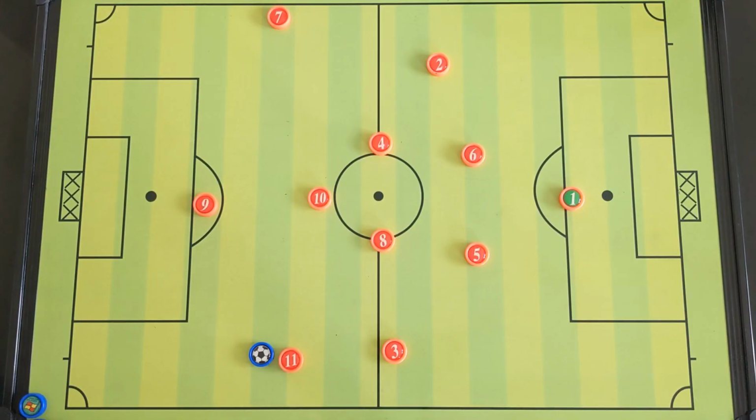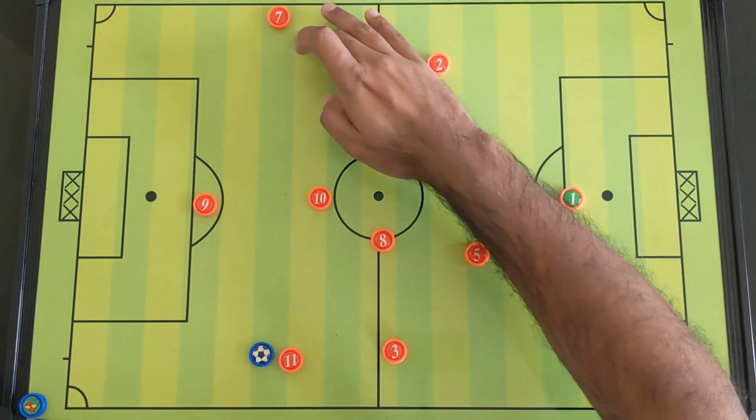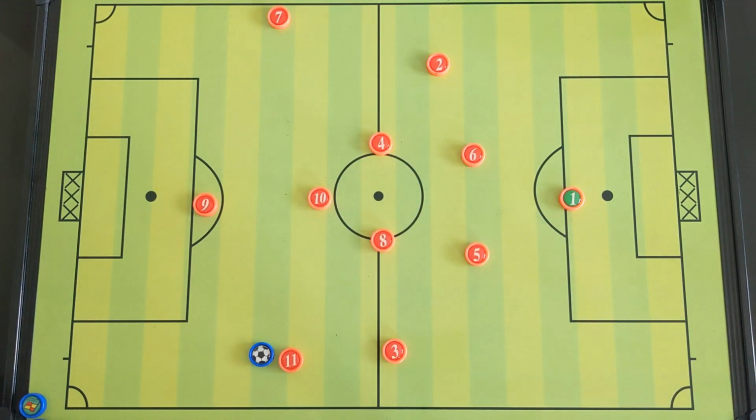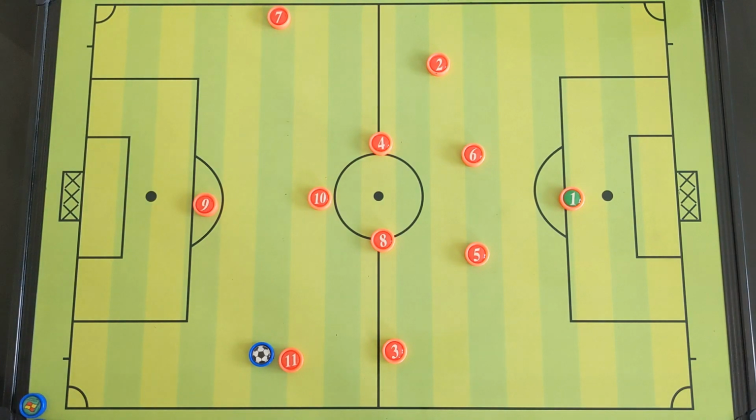So today we're looking at how to play as an inverted winger and what it actually looks like. We're actually playing a 4-3-3 formation. Okay, so if you rewind back to say maybe 15 years ago, a typical left winger, i.e. the number 11, would be a left-footed player, and a typical right winger would be a right-footed player.